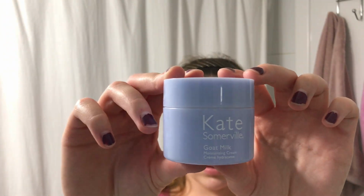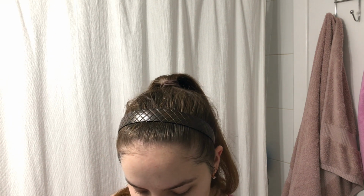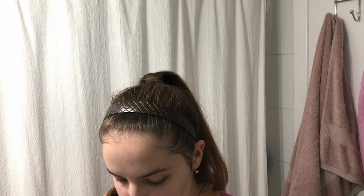Now, I don't do this every night, but tonight I decided to put on some moisturizer. I have this Kate Somerville Goat Milk Moisturizer, which I got in a FabFitFun box. And I was outside a lot today, so I decided to put on some moisturizer just so that my skin wouldn't feel quite as dry after being outside all day.